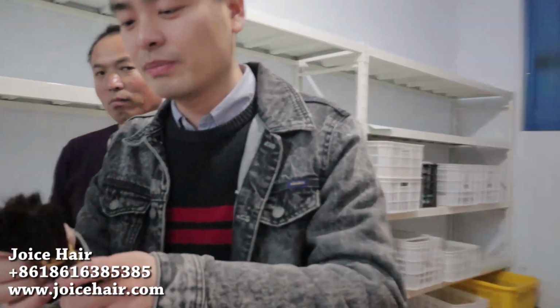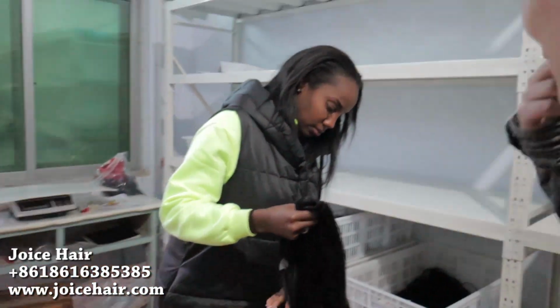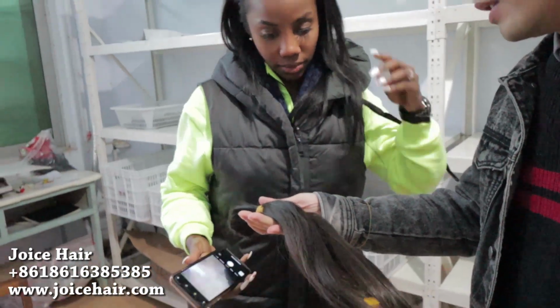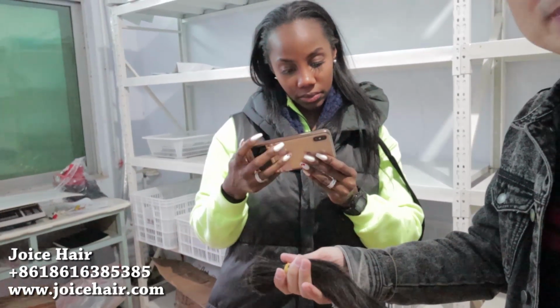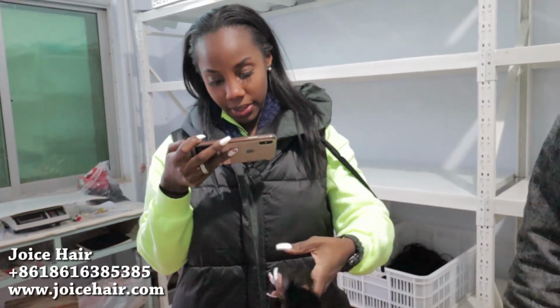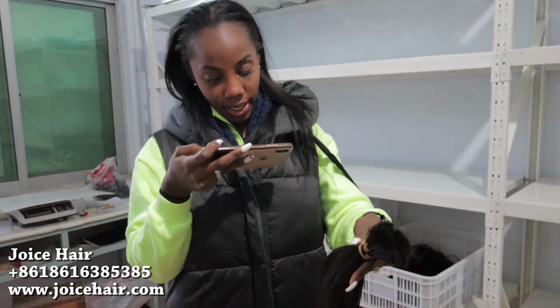So maybe some grandma also donates her hair. Maybe other color. Some are black color. You see this person, she's a little bit brown. Color is a little bit brown, right? So different people's hair gives different colors. But this is the completely raw material, and basically it's harder to find. So it's not as much in here.